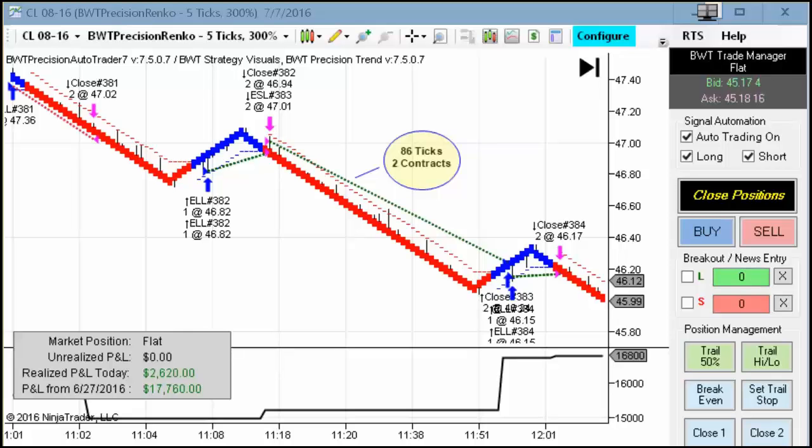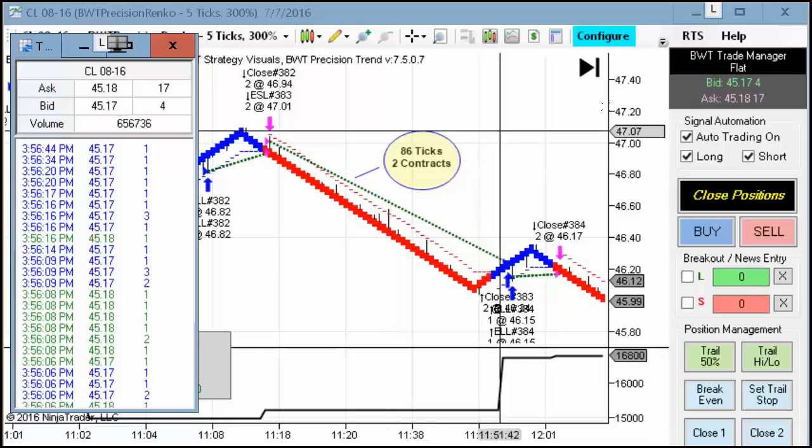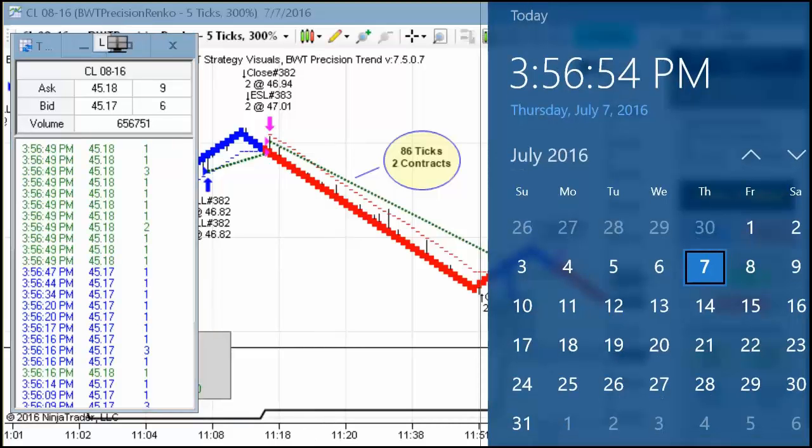This is a chart of the crude oil. I want to bring over the time and sales. We can see the last trade on the crude at 45.17 in the time and sales. On my computer clock here, we see the date and the time.